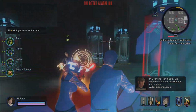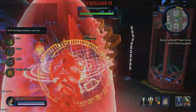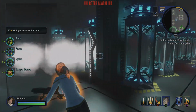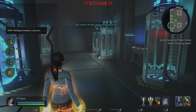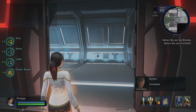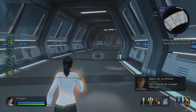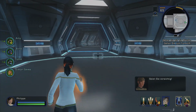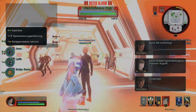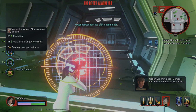My authorization now. Clear! Let's move! Let's get to the bridge. The turbo lift is that way. Watch your corners. No quarter, no prisoners. Attack! Ambush! Give me a second to get this field down.